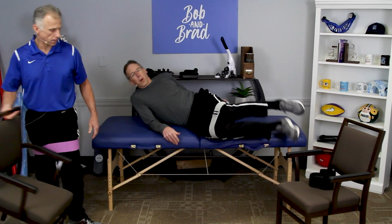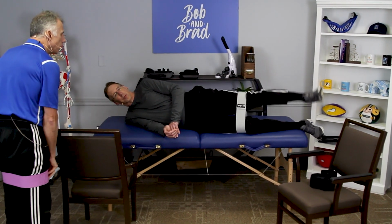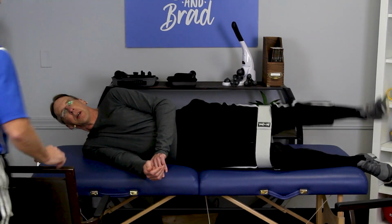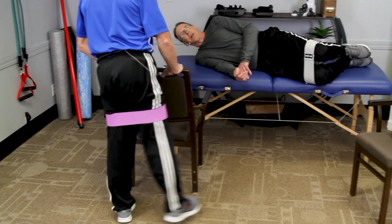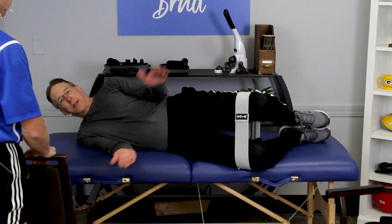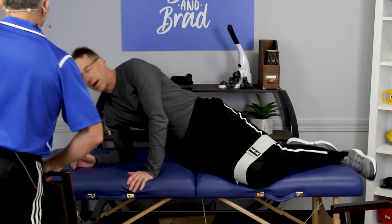If you want to make it even harder, you do it lying down. You get resistance that way, and you've got gravity working against you too. There you go. A lot of gravity. You can also do clamshells. So you put your ankles together and you're opening the clam. The good old clamshell. You can't go wrong with the clamshell.